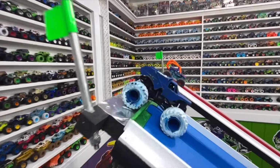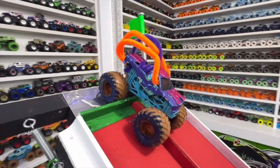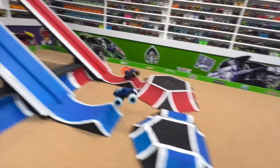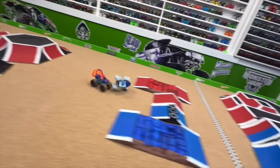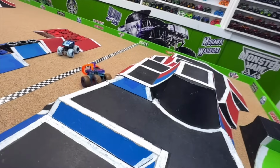And for this next matchup, we have Dodger Shaker racing out of the blue lane, taking on Kid Connect in the red lane. Let's go racing. Green flag, and they're off. Wheel to wheel once again, coming down the ramp. Big jump from Dodger Shaker. Oh, goes into the red lane. Kid Connect swerves to miss it and flips across the line for the win.